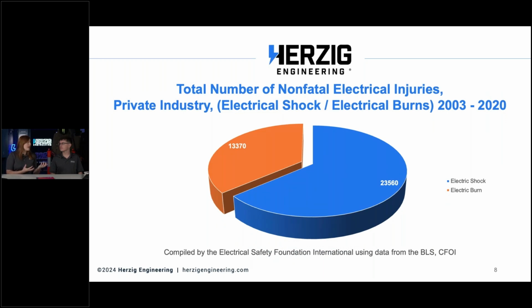So shock, like Trey said, is the brunt of these injuries. It's the majority. And let's be fair, because this is based on recorded injuries. I was just about to say, these are reported injuries.